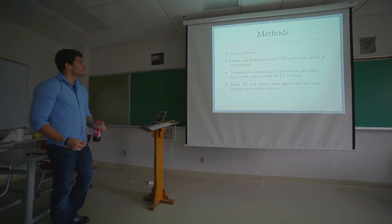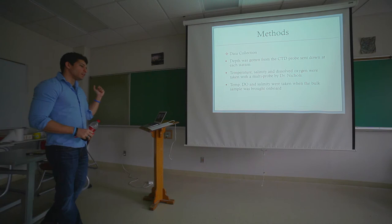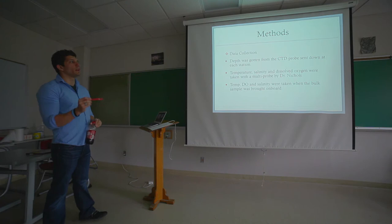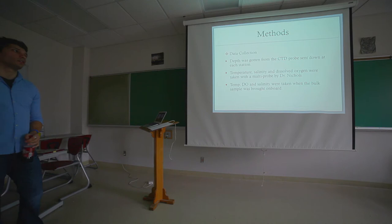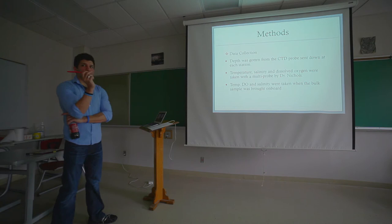In order to get our data, like I said, our temperature, depth, salinity, such and such, the NOAA people had a CTD. It's conductivity, temperature, and depth. But because the temperature and the conductivity are measured in the water column, that's not really useful to us. We wanted to know the conductivity and temperature in the actual sample. So the only thing we used from that was the actual depth. So we got the depth data from them, and then the temperature, salinity, and dissolved oxygen.